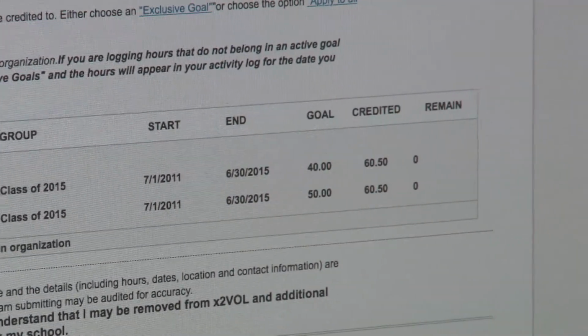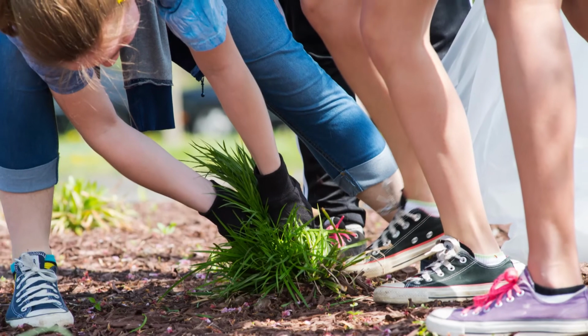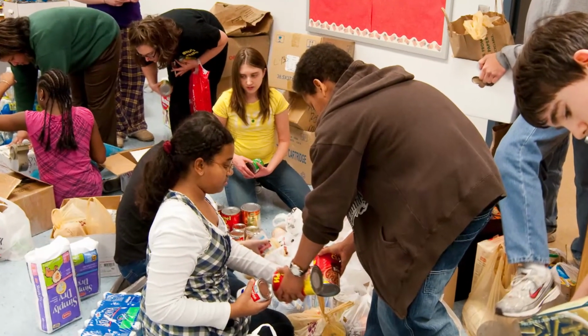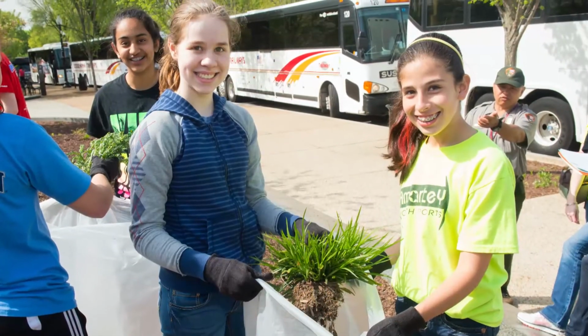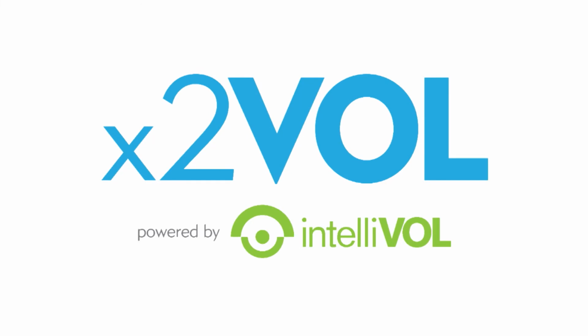x2VOL aligns perfectly with Fairfax County Public Schools' Portrait of a Graduate, as it helps to shape students into the goal-directed, resilient individuals, creative and critical thinkers, communicators, collaborators, and ethical and global citizens of tomorrow. In short, x2VOL is making service learning count.